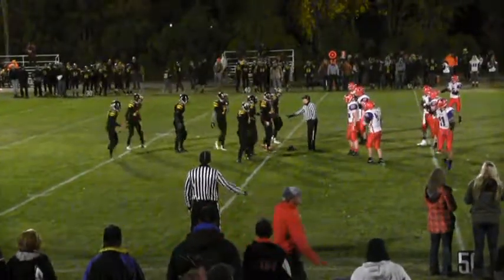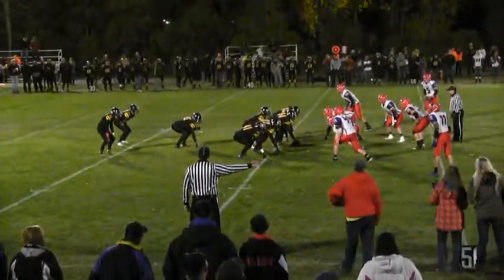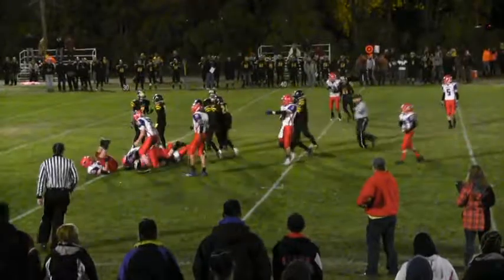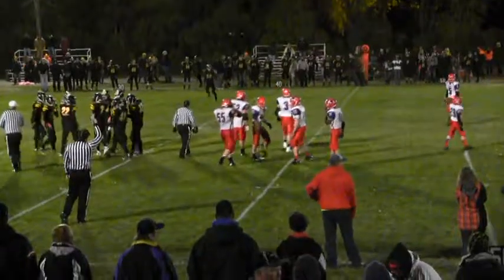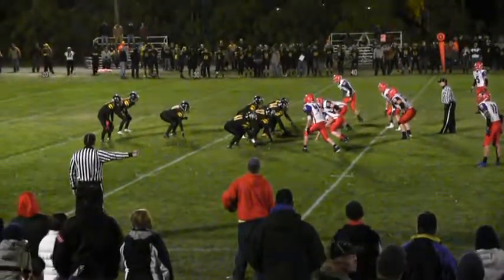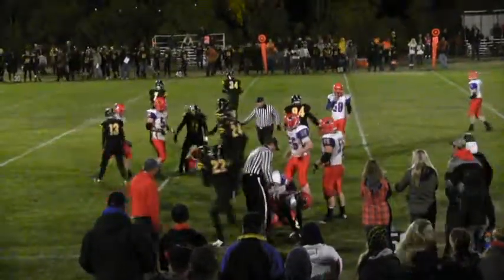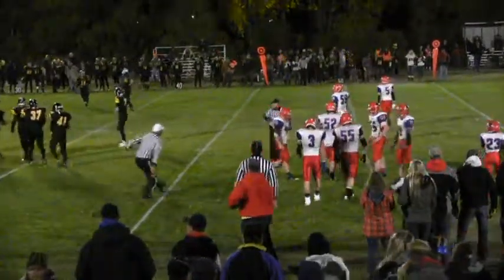Warbirds will take over the first possession here from their own 46-yard line. And with the score at 42-0, the clock will run. Now with their second string on the field, the Patriots come through there and drop them back at the 42-yard line for a 3-4-yard loss almost. Tackle by Eli Hofer and Chase Bexler.